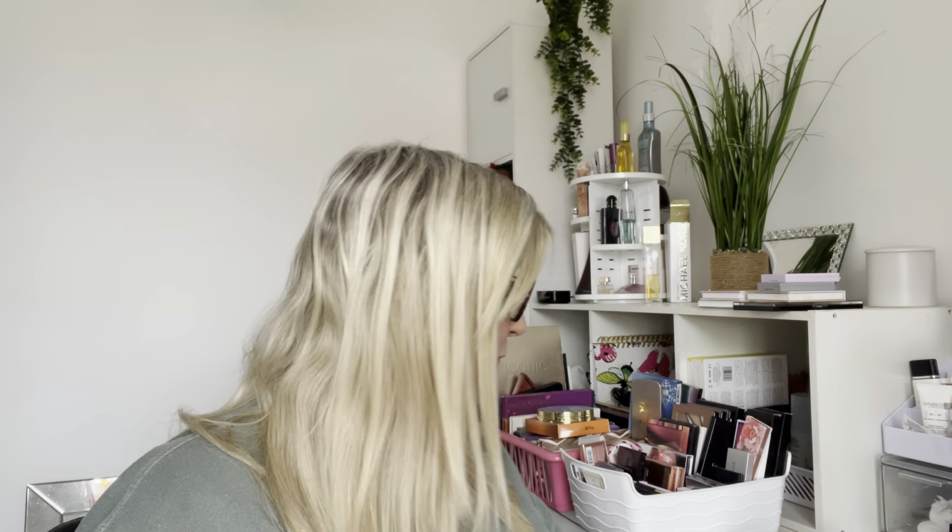Cool. Right, we've just got to pick out a face palette and then we'll be done. Oh God, thank God for this palette. I was getting a bit worried really. I've realised now that I have got a lot of samey palettes, so I think now it's going to start coming down to formulas and what I prefer.